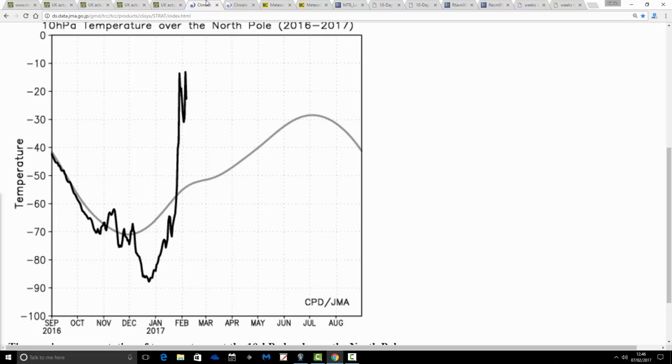Right, let's have a look at the stratosphere then, and these are the temperatures at 10 hPa over the North Pole. We got the second warming that I spoke about yesterday. There it is, the temperature spiked again at 10 hPa over the North Pole. The latest is that it's beginning to drop back now, going down to that level. It is still significantly warmer than average, though, of course, at 10 hPa, significantly above the grey line. So the stratospheric warming, I think it's winding down now, and over the next couple of weeks we won't really need to look at these charts except to see how it sort of goes back to closer to average.